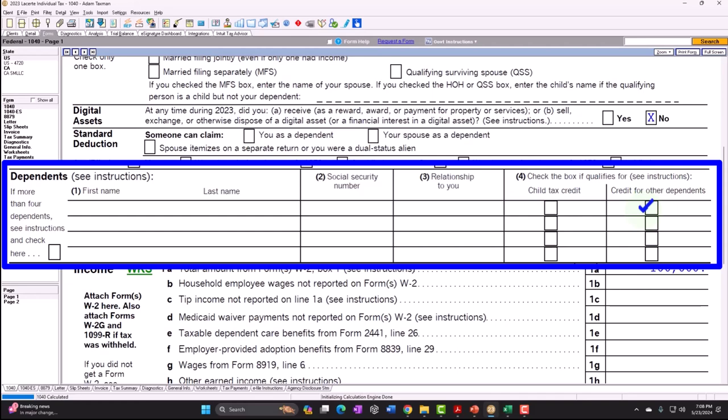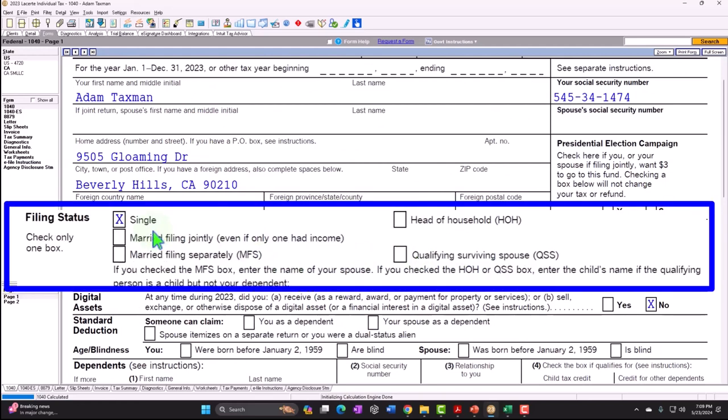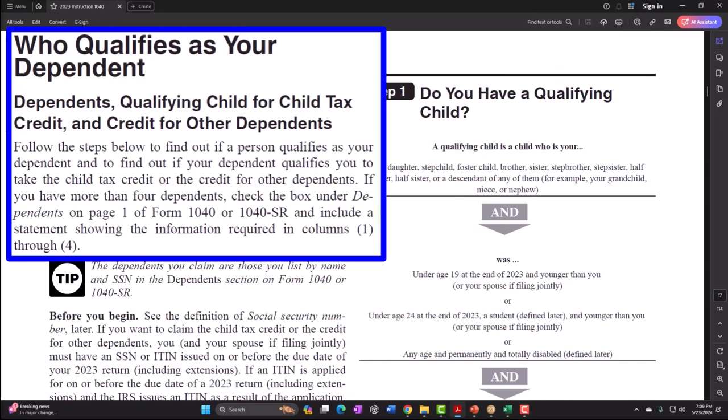But you still might have a benefit from the dependents, because it could, in some cases, bring your filing status up from single to head of household. So those are the benefits of having basically a dependent. So you can go back to the Form 1040 instructions if you have questions about qualifications for a dependent.